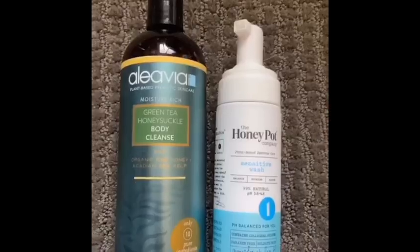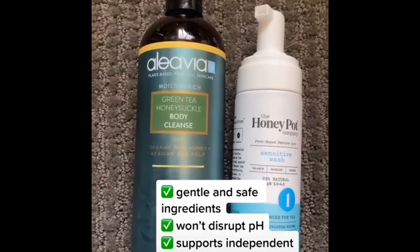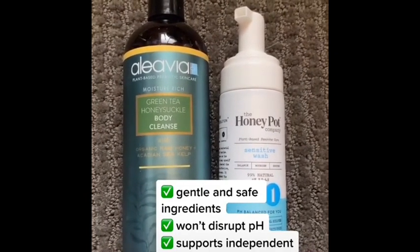The ingredients are really harsh and the branding kind of makes you feel self-conscious. But there are two products I do really like who I feel have a message about getting close with yourself that's on point, and the products are great. On the left, we have Olivia. It is a soap-free product, so you can use it from head to toe, and it is so gentle. And then we have the Honey Pot Sensitive Wash, which is another great one that's pH balanced and super gentle.